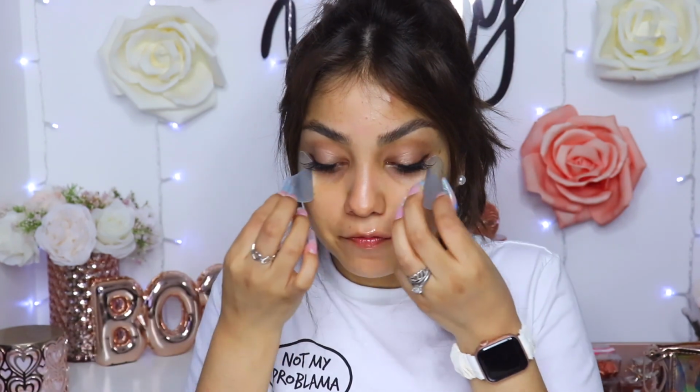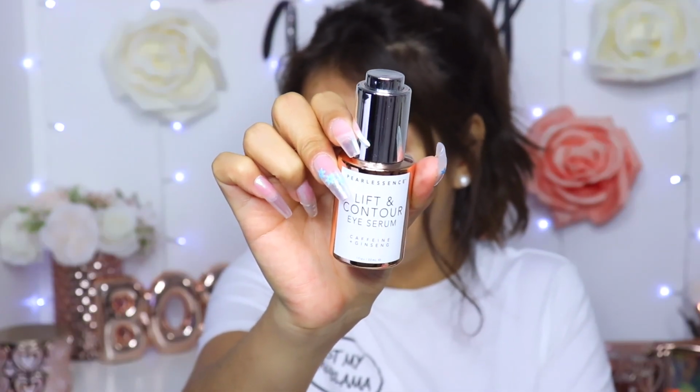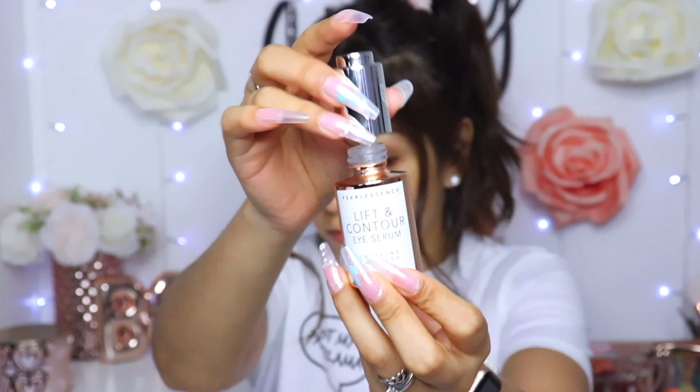So I'm gonna remove my eye patches. For my under eyes, I'm gonna be applying my Lift and Eye Contour Serum by Pearlessence. It has caffeine and ginseng. You want very little of it and just apply it underneath.